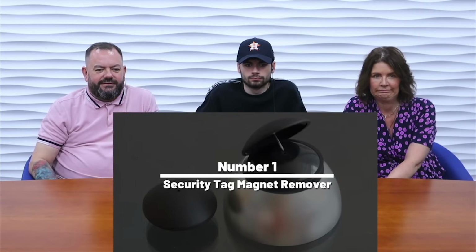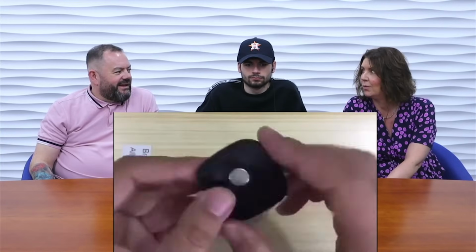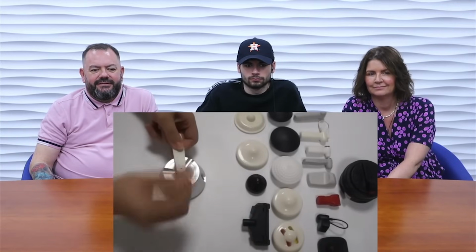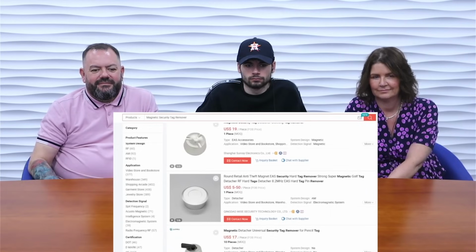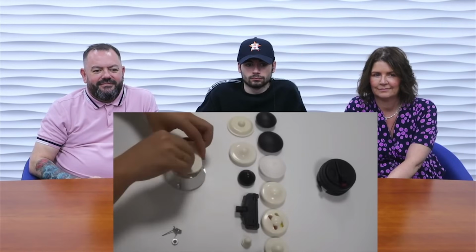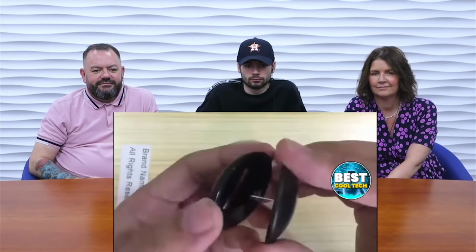Number one, security tag magnet remover. Most retail stores are equipped with security magnets placed on individual items that are detached at the counter upon purchasing. Bringing these magnets through the door will prompt an alarm which could alert security. But while passing through the door may be the first hurdle, there's actually a gadget you can purchase online that can remove those magnets altogether. This magnet remover allows you to take off tags of various sizes and shapes with an easy-to-understand manual that can help you use the device efficiently.